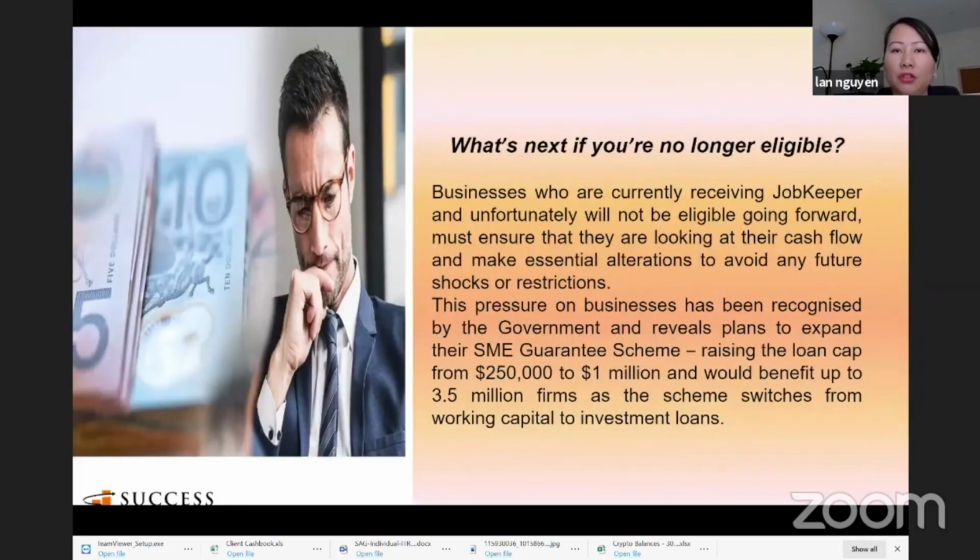So what's next if you're no longer eligible? Businesses who currently receive JobKeeper and unfortunately will not be eligible going forward, you must ensure that you're looking at the cash flow in your business and making the alterations to avoid future shocks. Now, remember, guys, we have about 2 months to go for JobKeeper version 1.0.